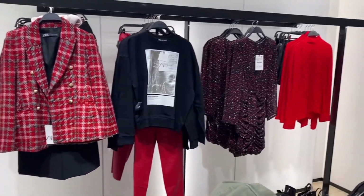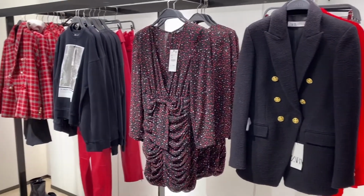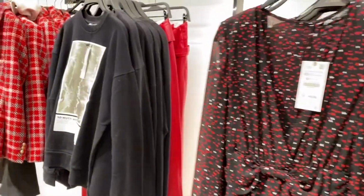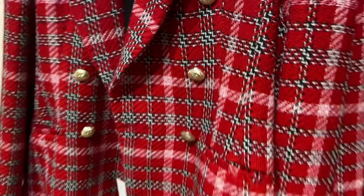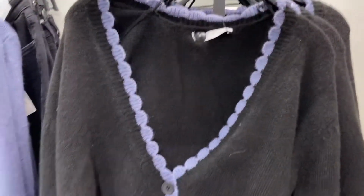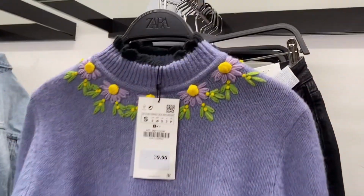I feel like it's already Christmas. All red. I love this golden metal button. This red plaid jacket is perfectly matching with the golden metal button. There are a lot of square toe shape ankle boots. Oh my god, see this cardigan and sweater? The purple color is so lovely, and there's an embroidered flower pattern on the sweater. So cute. So these are the items I was looking at in Zara.